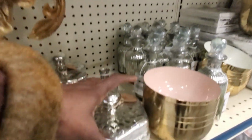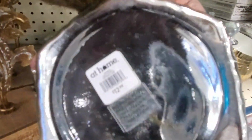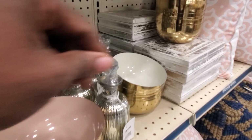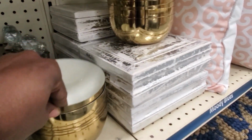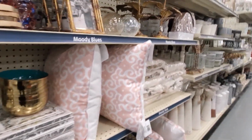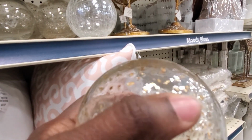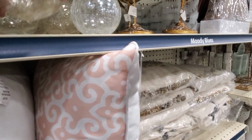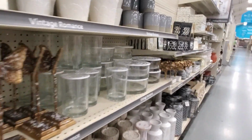Now, once again, mercury glass, and in particular mercury glass jars and containers are really catching my attention. And for $12.99, not bad. That bowl here is $7.99. I love the gold on the outside with the white inside. And these spears here were so cute. They were $7.99, and I thought they would look great in a wicker or straw basket.